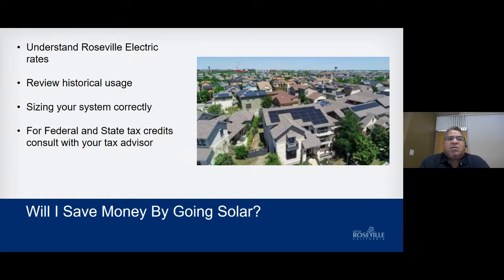What we like to say is, at least size your system enough to keep you in tier 1 most of the year. That way you're paying the lower end of our tiers. And there's also federal and state credits. Consult your tax advisor. Most of the state credits and federal tax credits are only if you purchase the system. So please be aware, if you're going into a lease contract or a power purchase agreement, those may not apply to you.